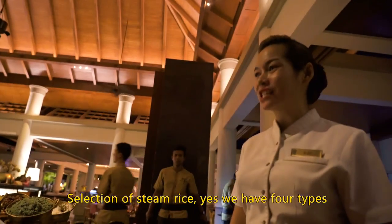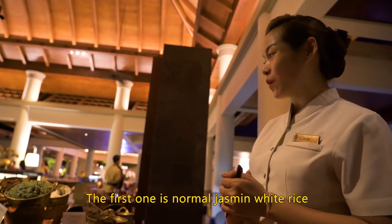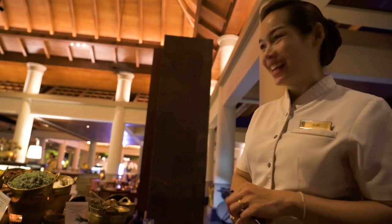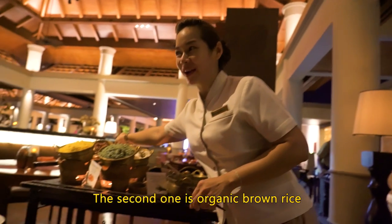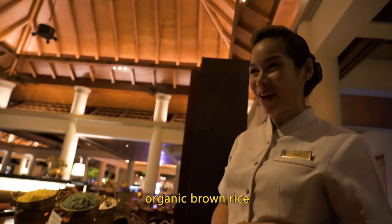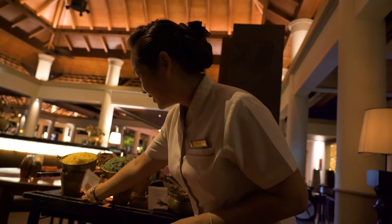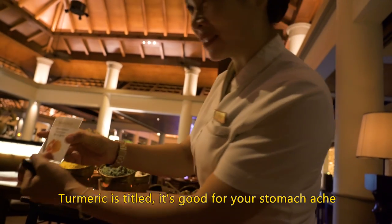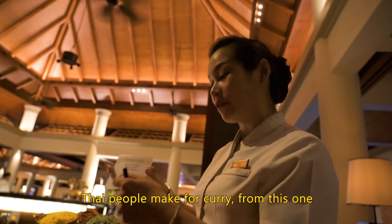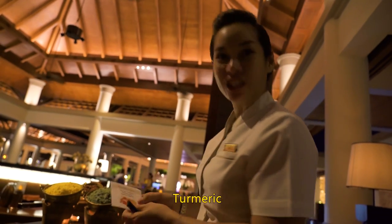Selection of steamed rice, yes, we have four kinds with four colors. The first one is normal jasmine white rice, that's high vitamin D. Second one is organic brown rice, it's popular from here, it's good for your health. And then the next is turmeric. Turmeric is a Thai herb. The yellow one. Okay. That Thai people make for curry, from this one. Turmeric.